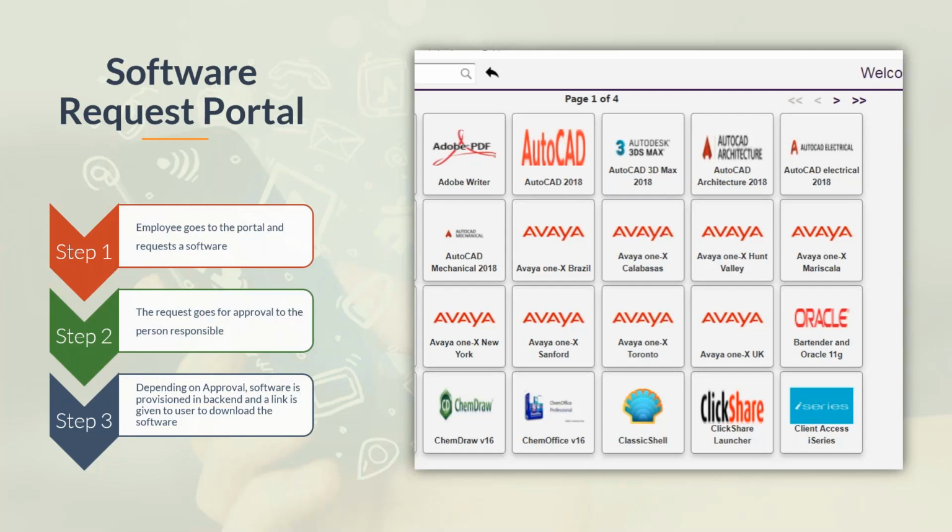They call this an app store or software request portal, where an employee, if he or she wants to install a software, goes to the portal and simply clicks on the icon. The request then goes for approval to the responsible person. Depending on the approval, software is provisioned in the backend, and a link is given to the user to download the software along with the necessary auxiliary requirements.